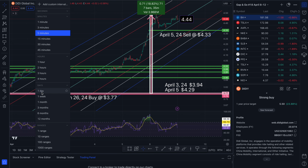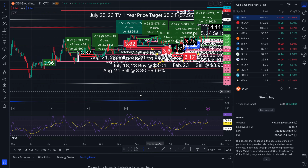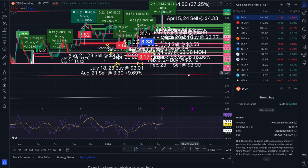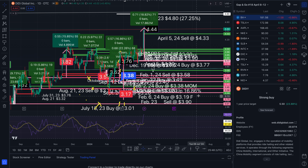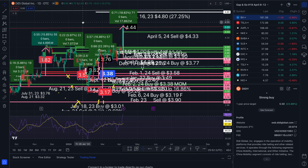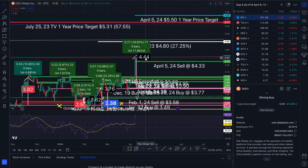Now for the daily. As you can see, I've tracked this and played this. All the pink lines down here I have traded, and all the green lines I've sold. All right, let's take a look. It looks like a hot mess because I've marked this out so many times, but this is where we are.